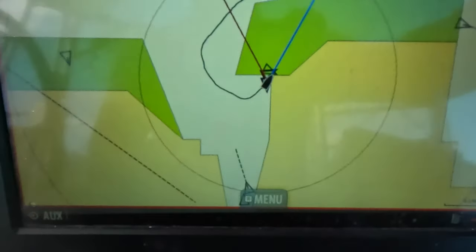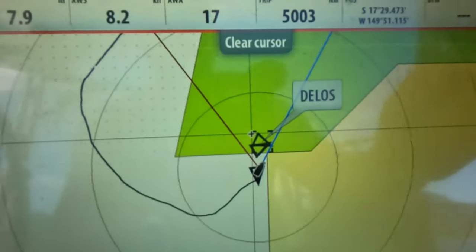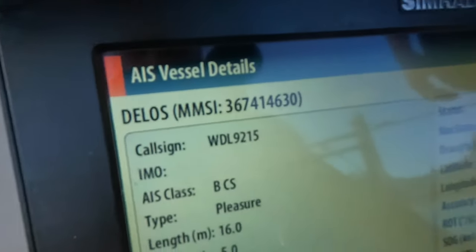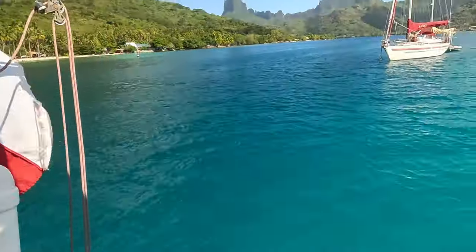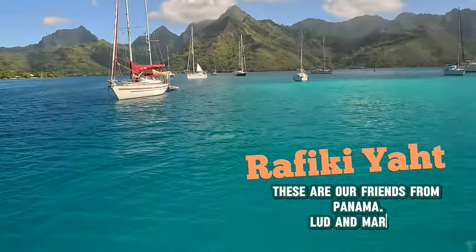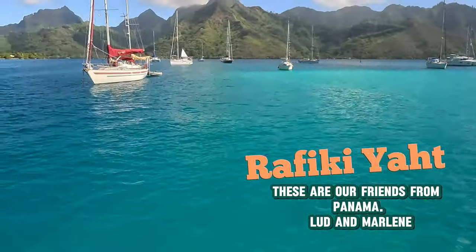Who's here? There they are. They're just standing here. Are you happy? Totally. Look who's right next to us. These are our friends from Lincoln Bay.